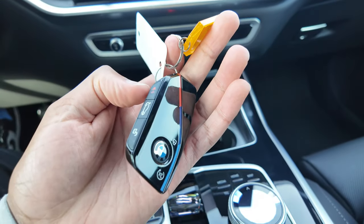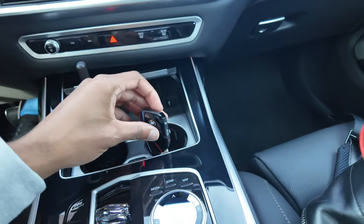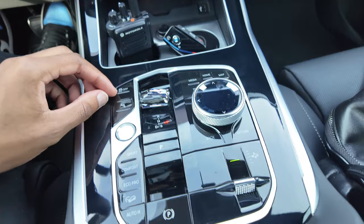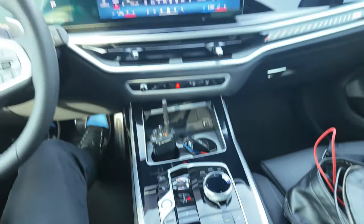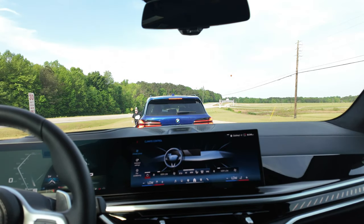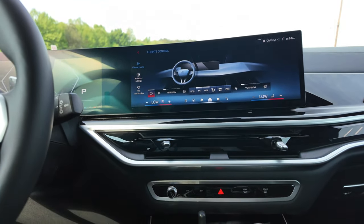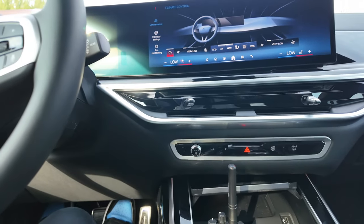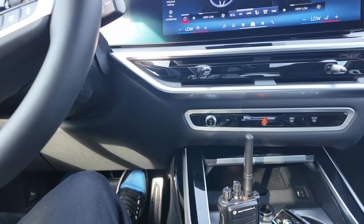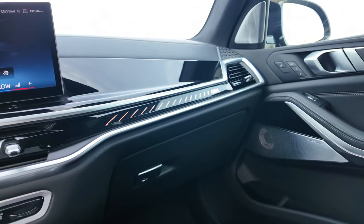The key is like the same. Oh, you got buttons on the side. Yeah, so they made us switch vehicles in the middle of the drive, I guess, so we can all drive. You don't have to have the key to the X2, do you? Did I take it?